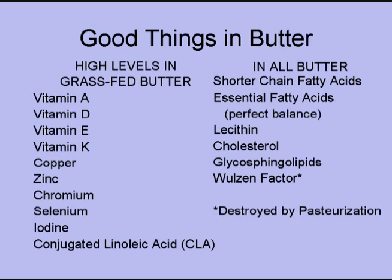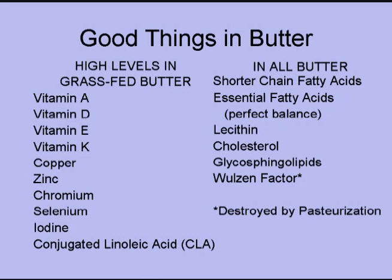But all butter has other good things: short-chain fatty acids, a good balance of essential fatty acids, lecithin, which is a substance that helps you use cholesterol properly, glycosphingolipids, which help with digestion, and something called the Wulzen factor, which is an anti-stiffness factor, which helps with arthritis. This is the only component in butter that's destroyed by pasteurization.